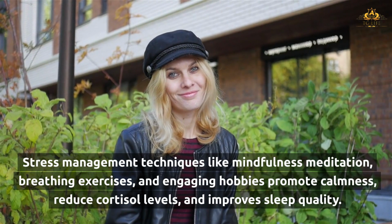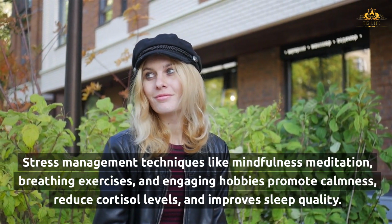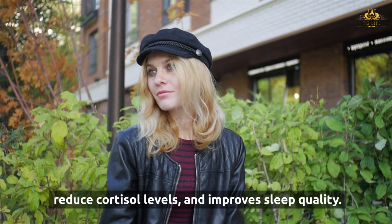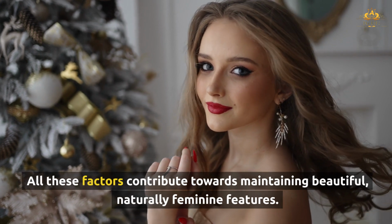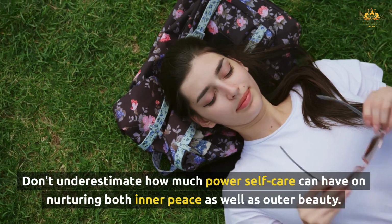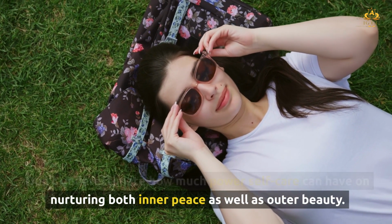Stress management techniques like mindfulness meditation, breathing exercises, and engaging hobbies promote calmness, reduce cortisol levels, and improve sleep quality. All these factors contribute towards maintaining beautiful, naturally feminine features. Don't underestimate how much power self-care can have on nurturing both inner peace as well as outer beauty.